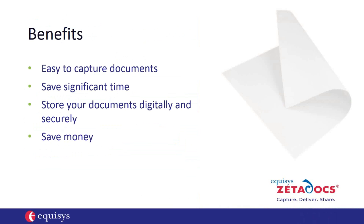And with the more advanced versions of Zetadocs, and if you're using SharePoint as your archive, we can also set up different folders to ensure that users only have access to certain files. So for example, the AR team will only see sales-related information, while the purchasing team, or AP team, would see the purchasing side. And with both sides, you could actually have HR documents stored elsewhere that neither sales nor purchasing can access.